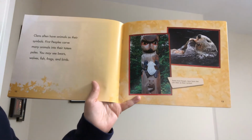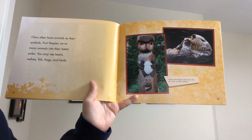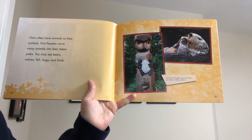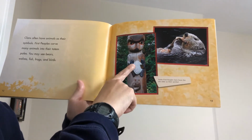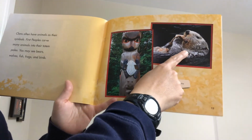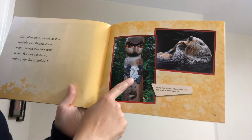Clans often have animals as their symbols. First Peoples carved many animals into their totem poles. You may see bears, wolves, fish, frogs, and birds. So here, some of the clans put, for example, sea otters as their symbol. So there's a sea otter, a real one, and then they carved a sea otter into the cedar wood.